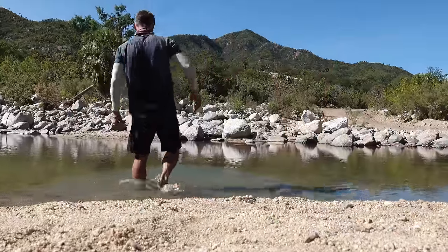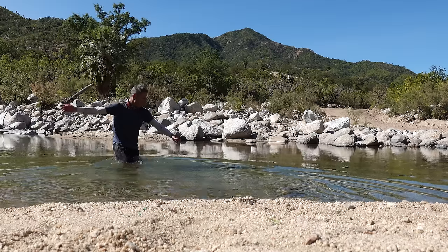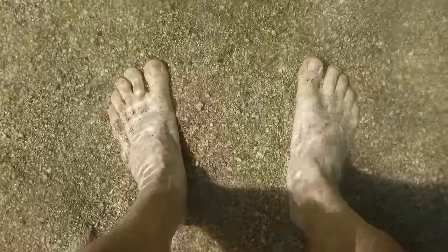Woo-hoo-hoo. Oh, it's nice and cold. Oh my God, it's freezing cold actually, but I will take it. And as you can see, the water is crystal clear. I even saw some tadpoles in here.